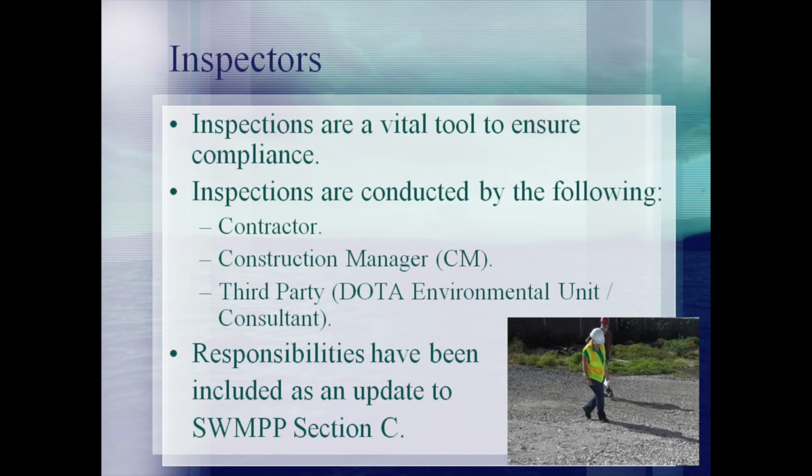Several different inspectors are involved in the program, including the contractor, the construction manager or CM, and a third-party inspector, such as the DOTA Environmental Section and their consultants. As an update to SWMP Section C, the responsibilities of these individuals have been more clearly defined.